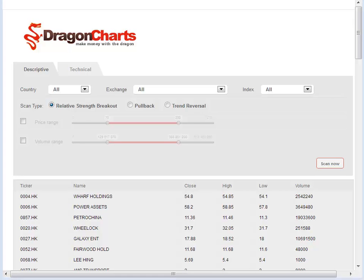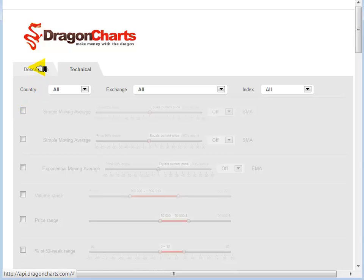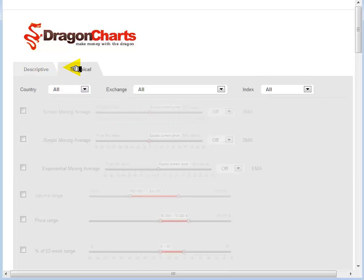What this platform is, is a professional level scanning platform using technical analysis to find the best stocks in various markets. What makes it unique is that it's focused on Asia. We've got China, India, Indonesia, Singapore is being added as well, and some of the smaller Asian markets as well.